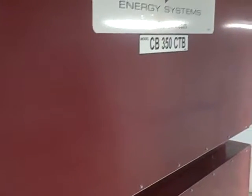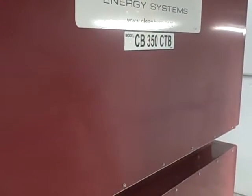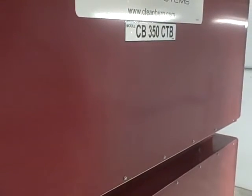We're running 1,100 hours a season, or about 5,300 to 5,400 gallons. Let's go on downstairs.